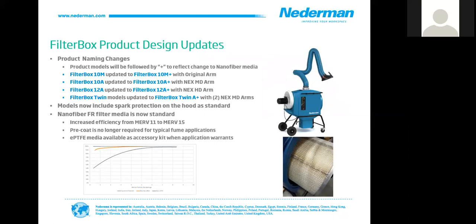So it was a wonderful upgrade to the system, jumping from MERV 11 to MERV 15. I know some of the national facilities have moved to higher filtration in their weld, and this opens a door for us to continue to provide products for you all.